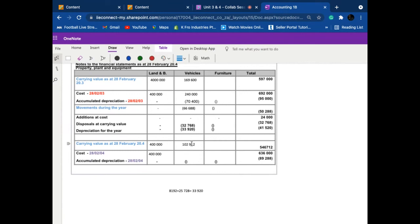Okay, now over here, remember we're now looking at the cost of our vehicles at the end of the financial period. So we're saying, okay, we know we disposed of a vehicle worth 80,000. So the 240 minus the 80, which is going to give us the 160. And then again here we're looking at the accumulated depreciation only on the assets that we still have, or the vehicles that we still have. So how do we arrive at that one?